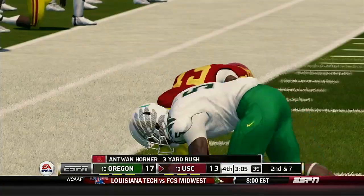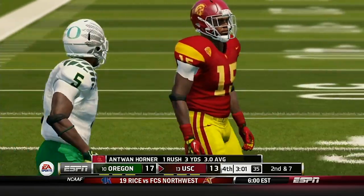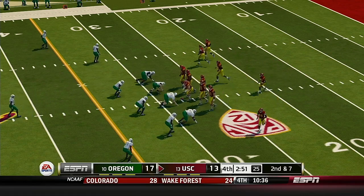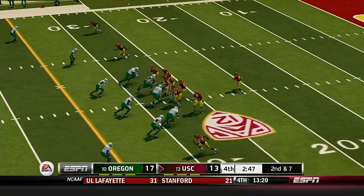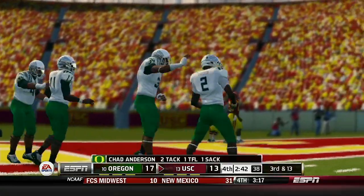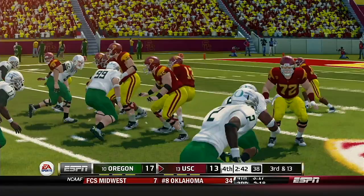They'll bring him down right around the 28-yard line. Was the intended receiver on the play? That'll make it second and 7. From their own 28-yard line, second down. They bring the quarterback down. That is a loss of 7 on the play. That'll make it third and 13.